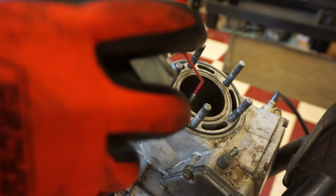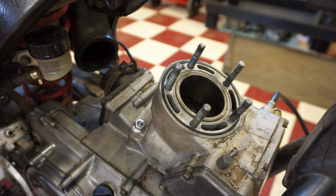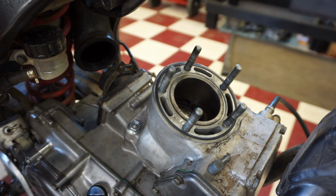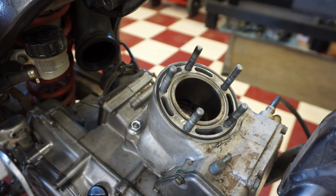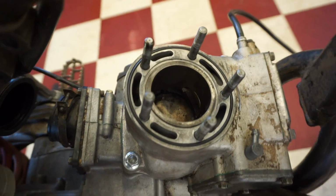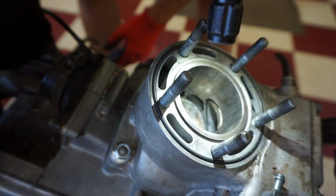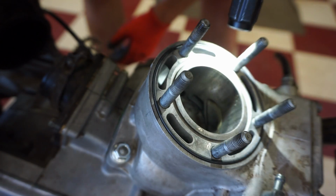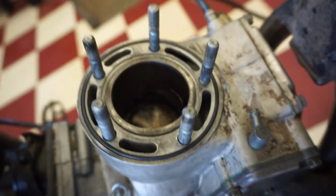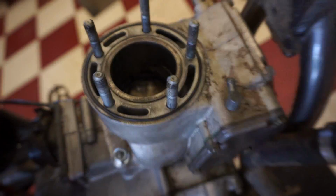Alright, we're just gonna put a little oil down here. Maybe it'll free up on its own. The cylinder honestly doesn't look that bad. What the heck? Let's take a closer peek in there. I can see a little chunk of the piston off. But looking in here, not seeing any big scratches or anything. Super weird.